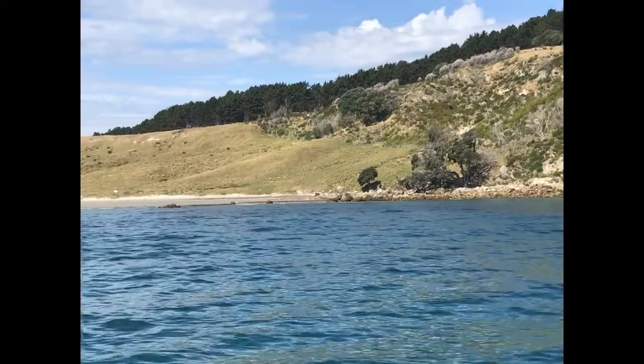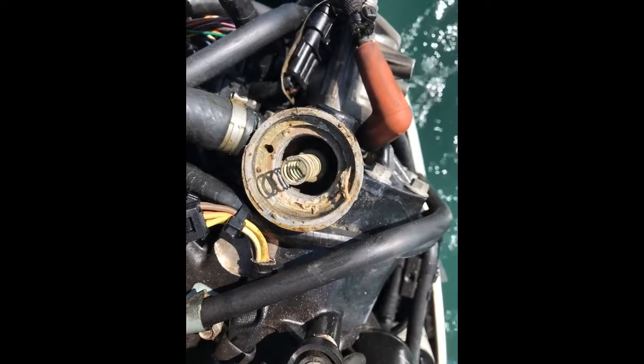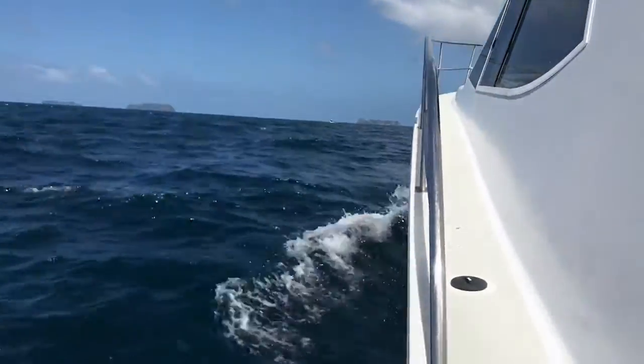Went over and spent the night in Great Mercury Bay, Great Mercury Island, up early in the morning and a couple of snapper before breakfast. Very easily caught. I had some trouble with the water cooling system of the outboard, and I ordered up new thermostats. Went back the next morning.